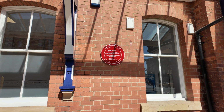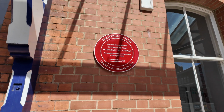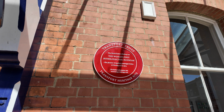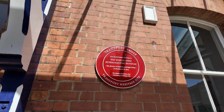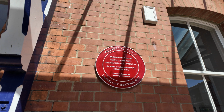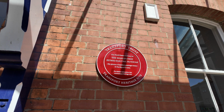It's not just blue plaques we love on this channel, it's also red ones. There's one here, let's have a look what it says. This is from the Transport Trust. The North Eastern Railway ran the world's first petrol-electric autocar, the pioneer of modern passenger trains at Hartlepool in 1904. Wow, that's a good thing to claim. Great stuff.